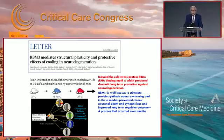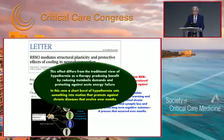And this was a really, really shocking finding. And the molecular target that they proposed for this, and showed with some viral overexpression studies in various brain regions, was a protein called RBM3, or RNA binding motif 3. And this is a heat shock type of protein that is produced in response to cooling, that is a master regulator of protein synthesis. And when you think about it, this really differs from the traditional view of hypothermia as a therapy producing potential benefit. It's just a short burst of hypothermia. It's producing some kind of long-term effect.